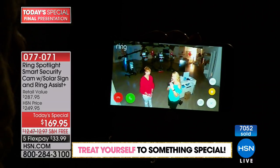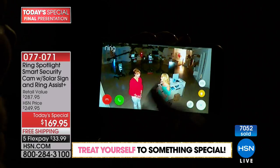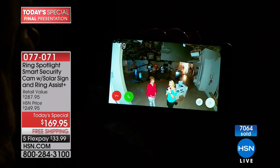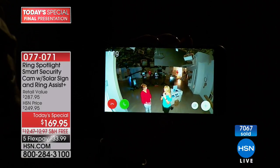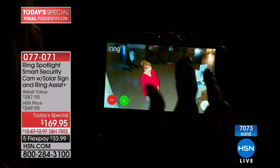You feel like this is a very, very impressive, solid security system. It is. And again, pinching and zooming in so I can get really nice and close. Look at that wide angle, 140 degrees. Holy cow. 1080p high definition. Isn't that wild? And our multi-$100,000 cameras in here can barely even see us because it's pitch dark.